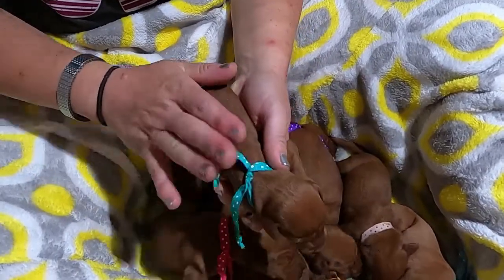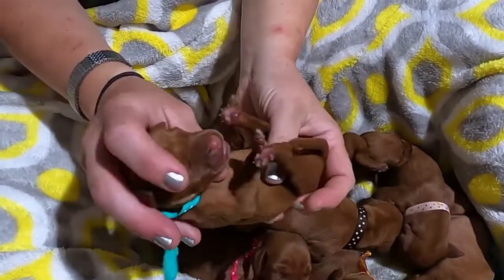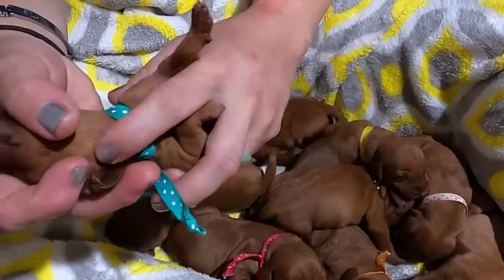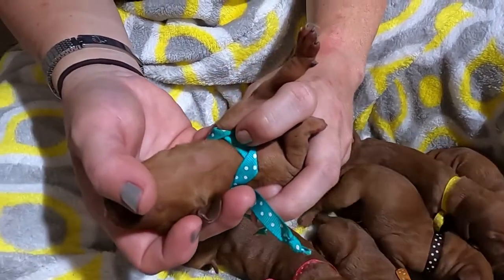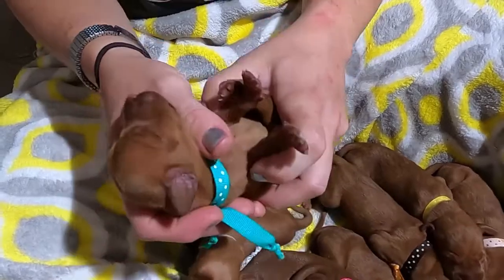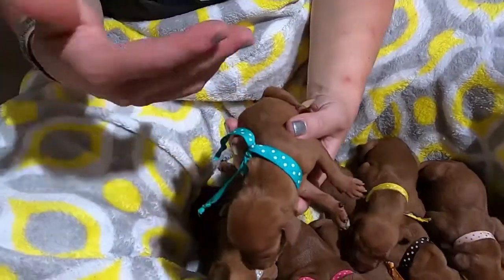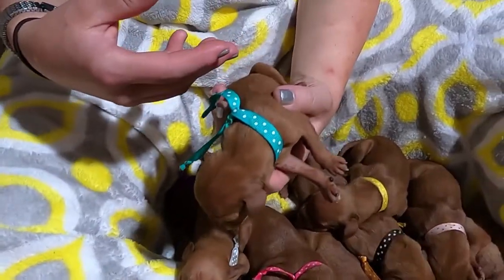Again, you can see just the really deep dark coloring. And if we roll her over and get her head up here, nothing in her throat and neck, where we prefer not to see markings. Occasionally they will show up. And again, that's just the breeds that were used in creating the Vizsla.